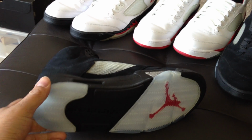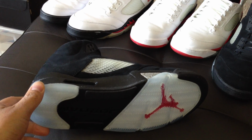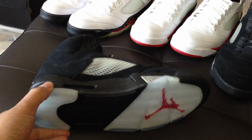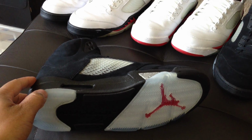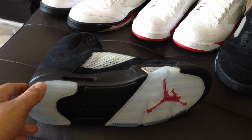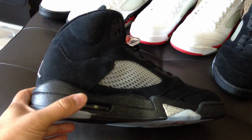So what I did was, I heard some folks talk about how you just go up to Foot Locker and exchange them, no problem. I'm like, man, they are not going to exchange these beat up shoes. I didn't even have a receipt. I had the box but no receipt. So I said, you know what, I'm going to go ahead and try, because $100+, I'm going to try.